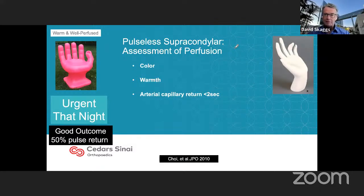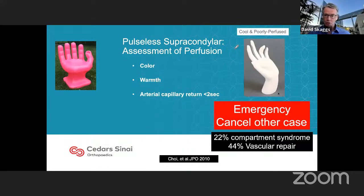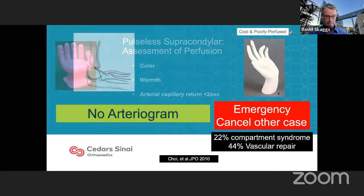On the other hand, if we have a white and cool hand that's poorly perfused, that is a middle of the night emergency. Cancel other cases, get that to the operating room immediately. If you sit on that, you can predict you will have a compartment syndrome, and there's a good chance, even if you approach this emergently, there's still a decent chance that you might need a vascular repair. So a white, cool, poorly perfused hand is a whole different world than a hand with good perfusion.